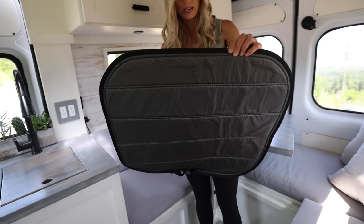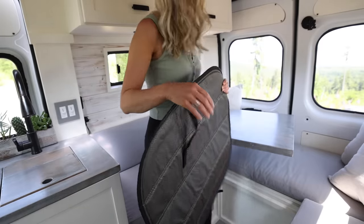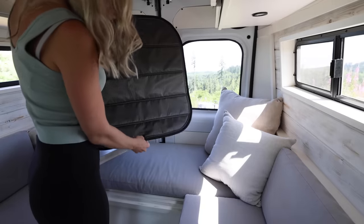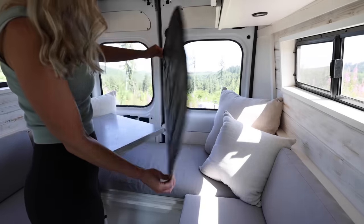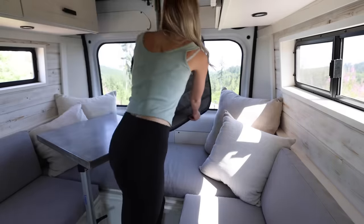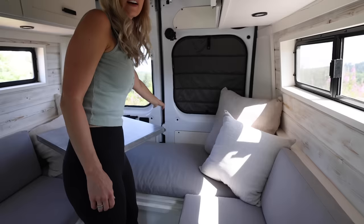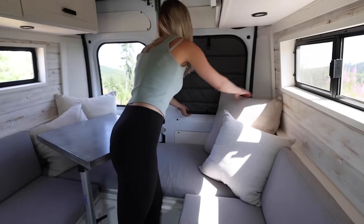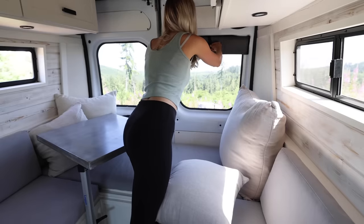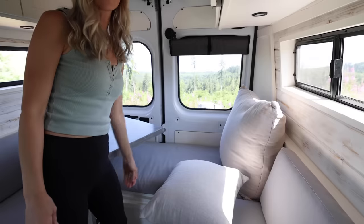They're made by Van Made Gear, and they completely black out the van when I cover up the back windows and the side windows. There's magnets sewn into the lining all the way around, and there's Reflectix sewn into it as well, so it keeps the van both cool and warm, depending on the situation. Sticks right there, and from the outside it's a complete blackout. It doesn't let any light out. And the cool thing is you can also go like that, and so you don't have to have additional storage for it.